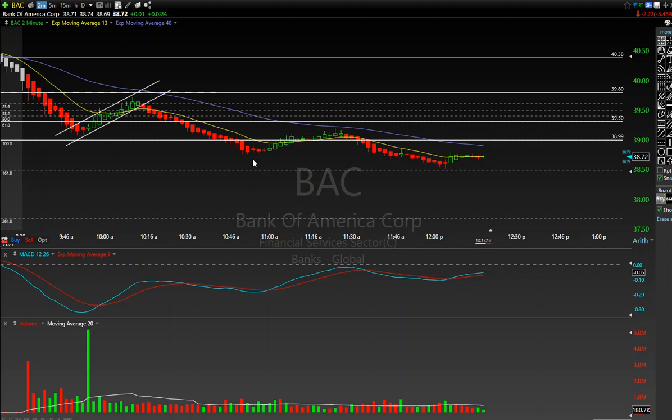Nothing crazy. Bank options typically don't get hyper volatile. Nonetheless, they still moved in my favor, and it's not a bad way to start off Monday.